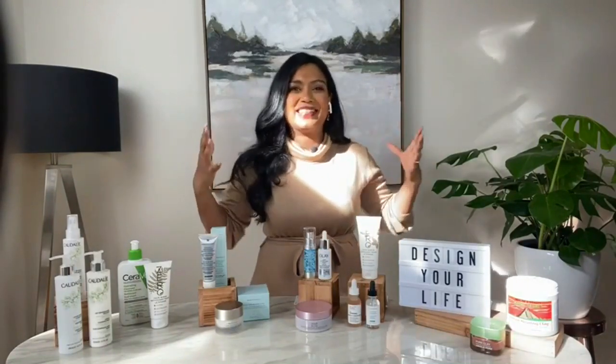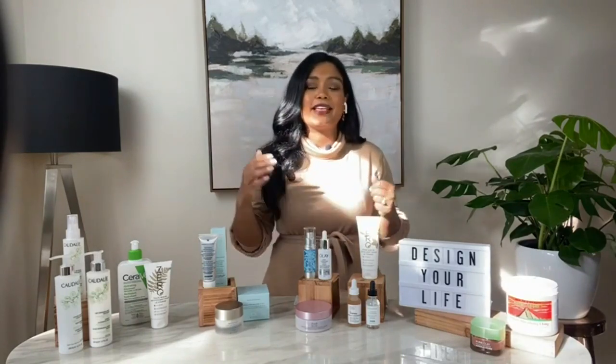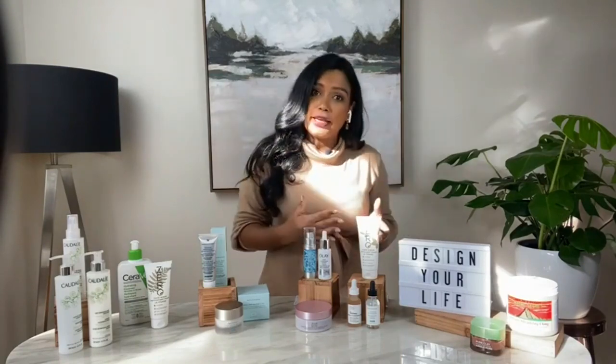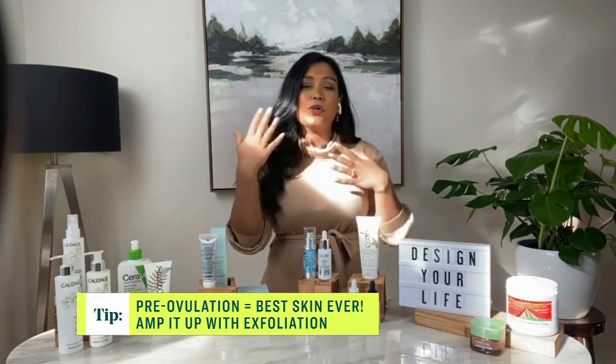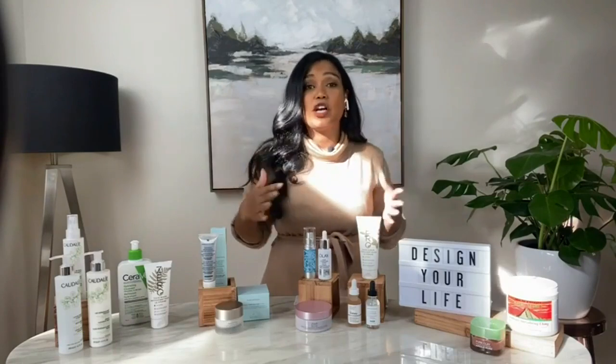And after that period, that's the golden time when you look at your skin and you're like, damn, I love my skin. Why does it look so good? And that's because we have estrogen in play. And estrogen is so good for our skin in terms of cell turnover, maximizing elasticity. So we want to help the estrogen by using an exfoliant. If we use an exfoliant, we'll get rid of dead cells, break away any impurities and dry skin, and really allow that new skin to shine through.